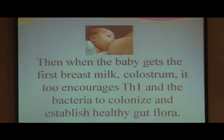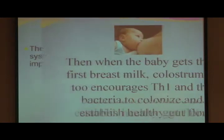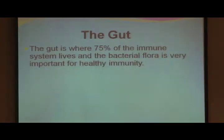And then when baby gets that first wonderful human milk, okay, it's called colostrum, it also encourages Th1 and the bacteria to colonize and establish healthy gut flora. You see, babies come out pretty much sterile. They're completely sterile. And so we want to introduce good, healthy flora from the mouth, through breastfeeding, that gets down there and lines all of the intestinal tract and establishes the healthy gut flora that is necessary for proper immune function. The gut is where 75% of the immune system lives, and the bacterial flora is very important for healthy immunity.